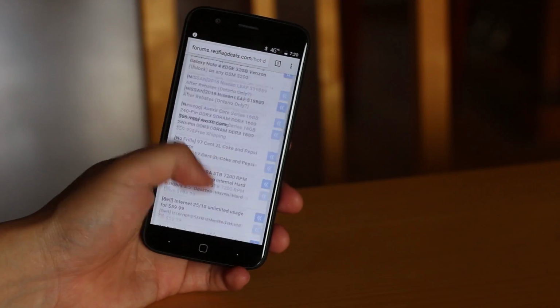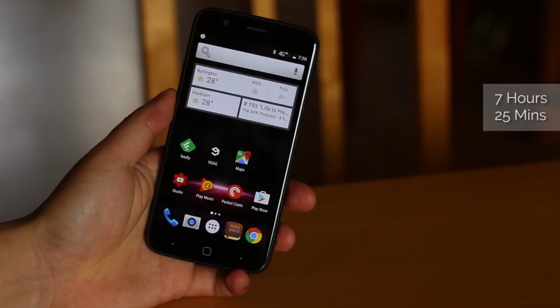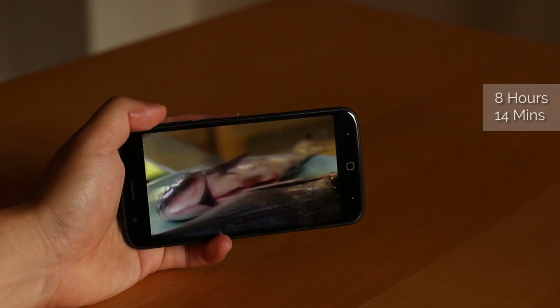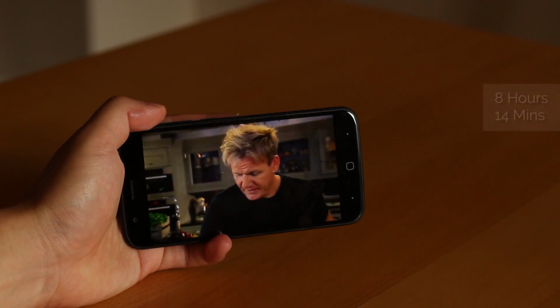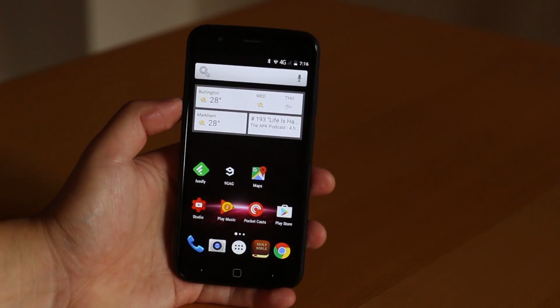I did 2 tests. First I reloaded a webpage every 10 seconds, and the phone died after about 7 hours and 25 minutes. Then I looped the video until it died, and it lasted for about 8 hours and 14 minutes. Those are great battery results, considering the battery is only 2800 mAh. Here's a more real-life battery test.